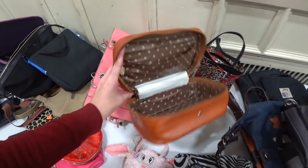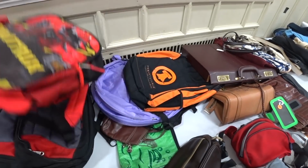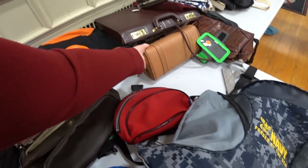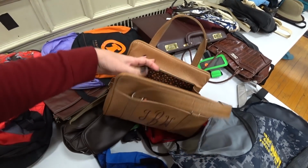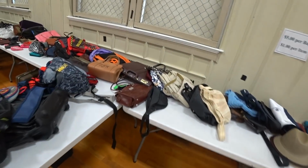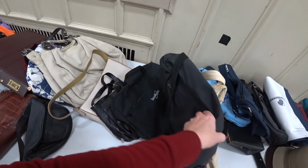I can't believe I found Burberry. Holy crap. Right off the bat, too. Monogrammed. Oh, that's a really pretty interior with a floral. Let's go over here. I'm going to get back to the shoes in a bit, but I just want to look at the purses real quick, just make sure I don't miss anything.